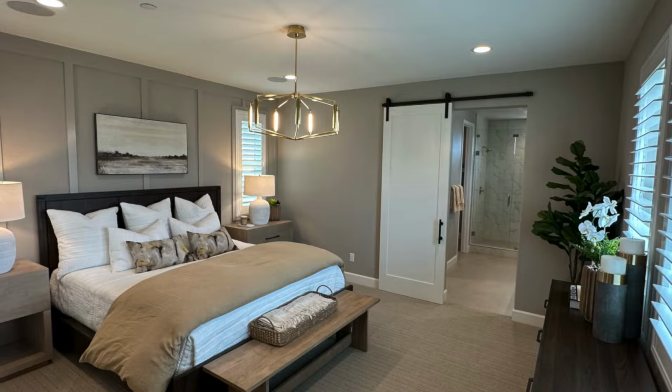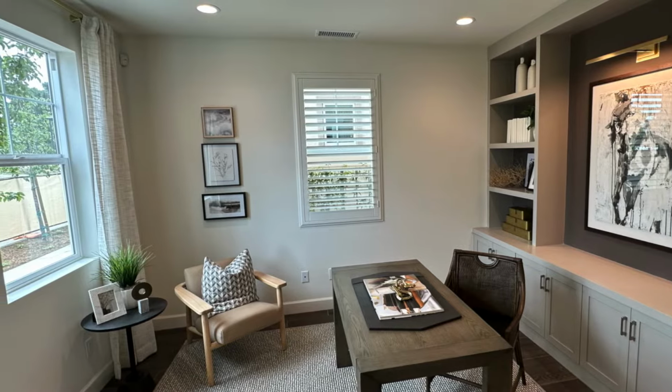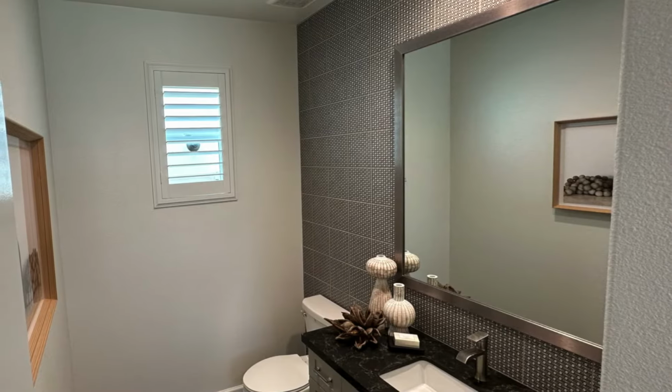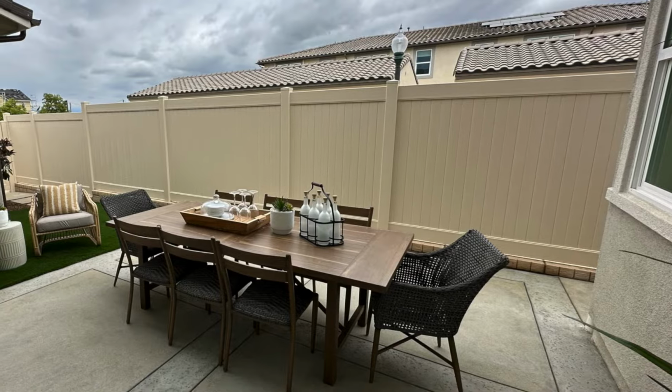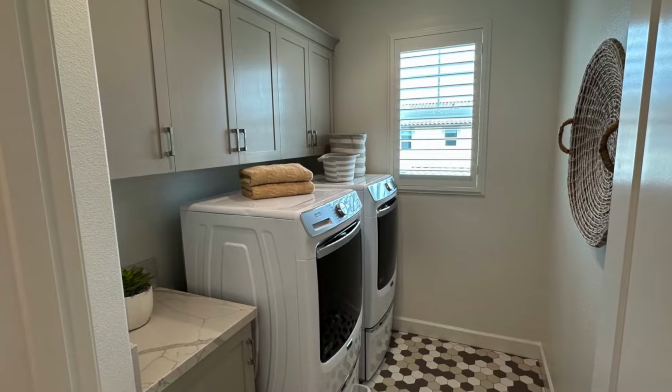On this plan, all of the bedrooms are upstairs with a den and powder room downstairs. Now, each of these plans has a backyard courtyard area that will vary in size and typically accommodates a modest outdoor entertainment area. I also noticed that all the plans have a convenient upstairs laundry space.